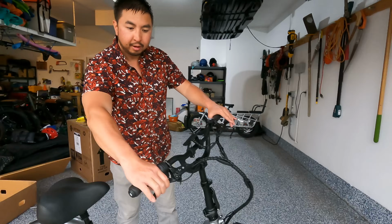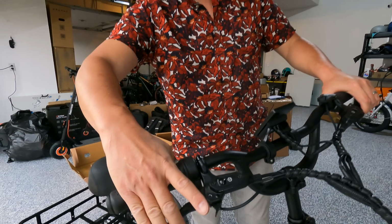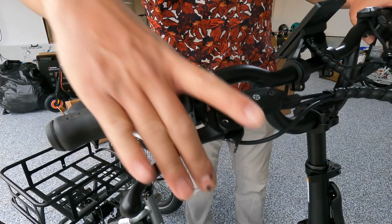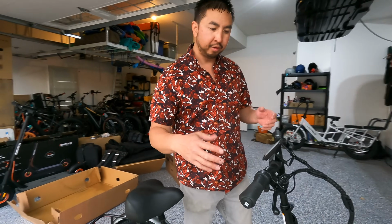Twist throttle on the right, hydraulic brake lever with emergency brakes. Because there is no kickstand, it doesn't just stay in place. If you're on a hill, you definitely want to engage both emergency brakes. And how you do it is you just hold on tight and push in. And now the bike is rock solid. It's not going to move forward or backwards. To disengage the emergency brakes, you just pull in and they pop right out.